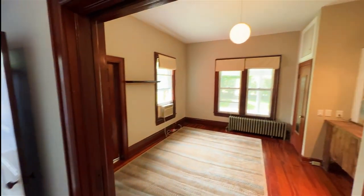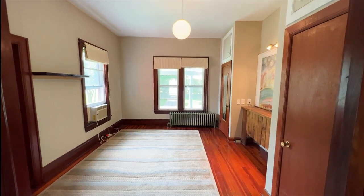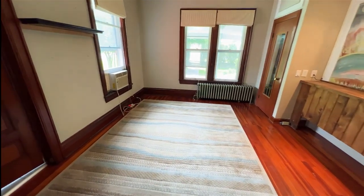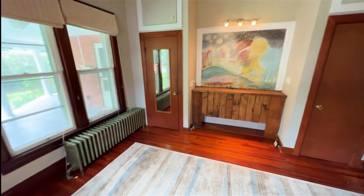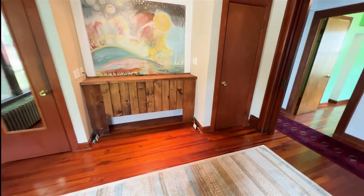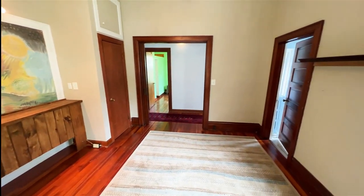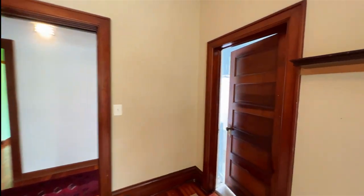All right, and here we have a first floor master. So this bedroom has two closets. Nice, light, and bright. And nice piece of artwork there, a beautiful mural by the owner right on the wall. And that's where that opening was into the other room that's now been closed off to make this a nice bedroom space. Pocket doors in that opening as well, and this goes right into the first floor full bath.